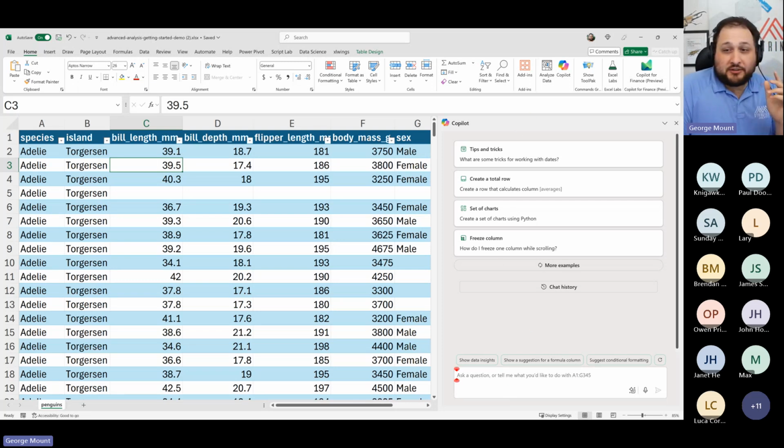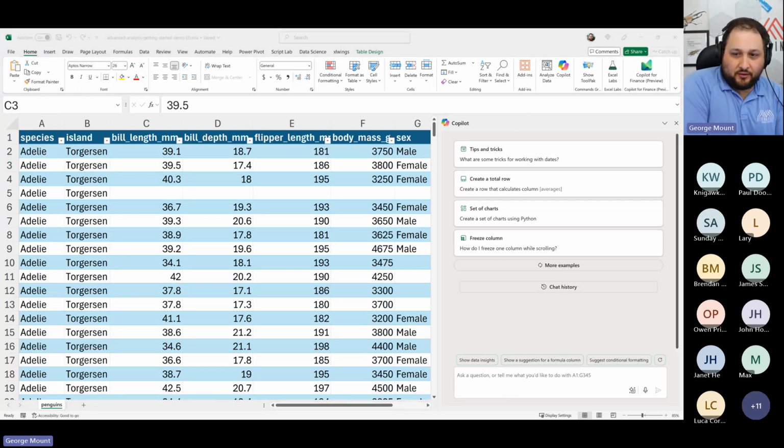So is everybody able to do this? Let me get a little show of hands. I have Copilot launched. Yeah, just give me a thumbs up. Okay, I see 2, I see 3. Okay, cool. And again, if you don't have it, there could be a whole other webinar on Copilot licensing.